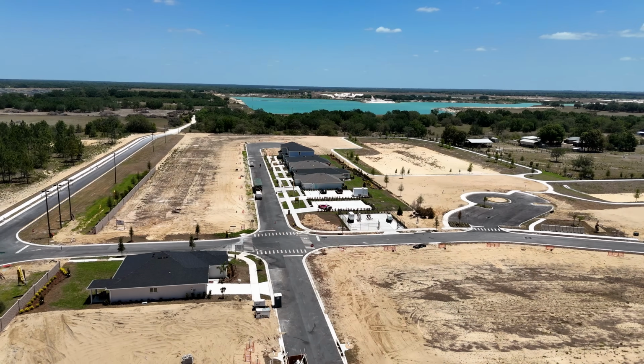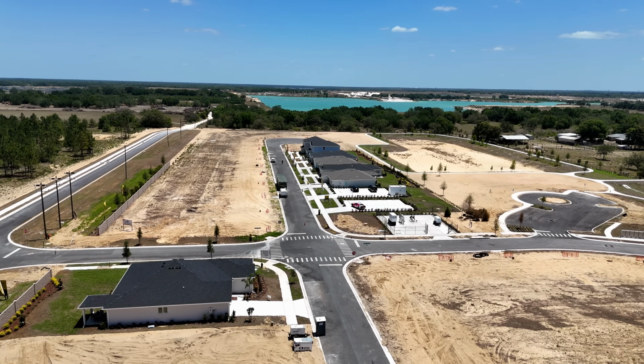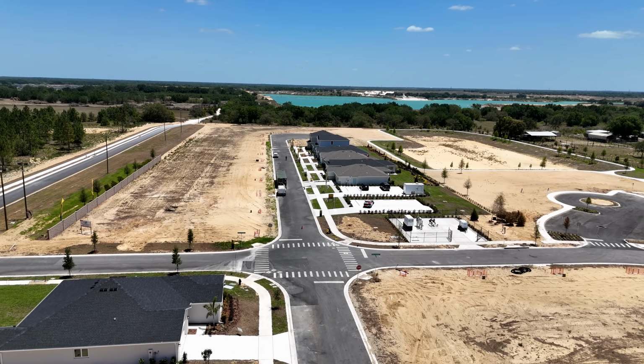All right, we are back in the kitchen and it is time to chop it up. So let's do a quick recap. So we are currently in Haines City, Florida, okay? Specifically a brand new community that just opened called Cedar Crossings, built by KB Homes. Now this community offers an abundance of different floor plans, over 12 to be exact.